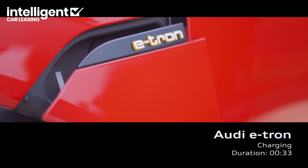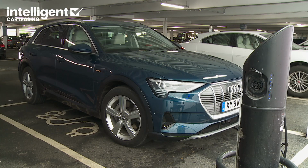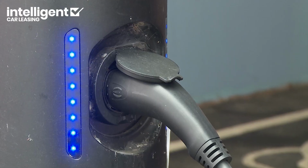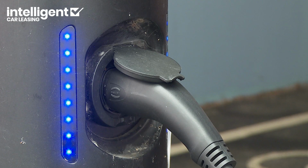It sounds good, but the reality is that for the time being, finding a decently capable public charging point is still pretty difficult. You're more likely to come across a 50 kilowatt public point, which can take your e-tron's battery from 20% capacity to 80% in 70 minutes. But even these are quite an unusual sight in this country. At the time of this test, there were only 3,178 50 kilowatt chargers serving the whole of the UK.